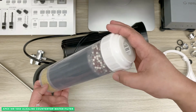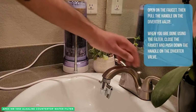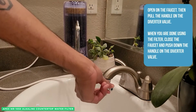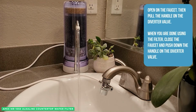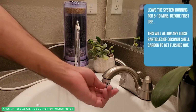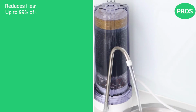Despite its small size, the countertop unit still boasts a high flow rate of 1 gallon per minute, so you can fill up a cup of water in seconds. And because of its compact design that requires no electricity, the APEC can be used anywhere from kitchens to apartments, tiny homes, and RVs. Its pros include that it reduces heavy metals, bad taste, and up to 99% of chlorine.